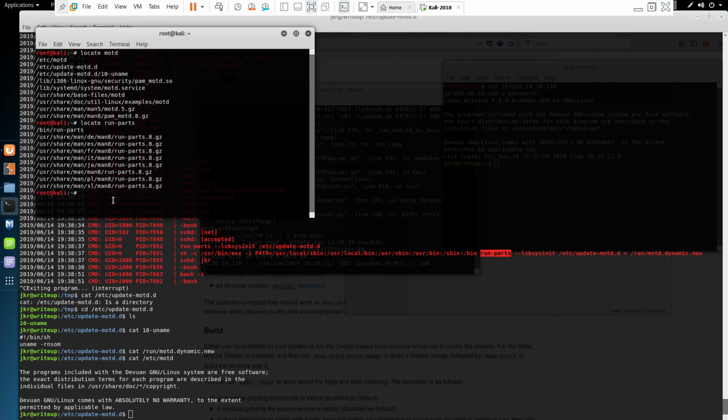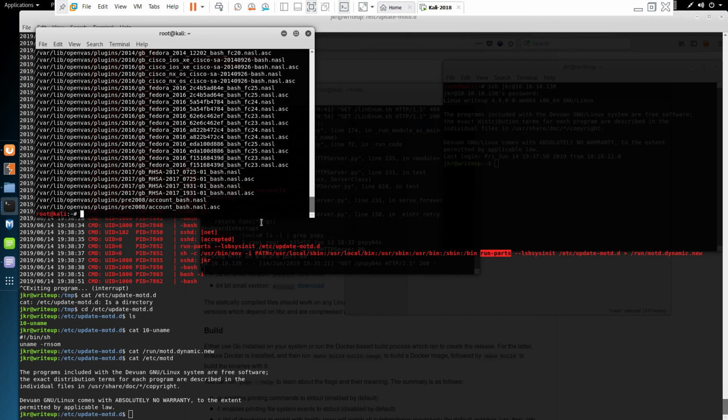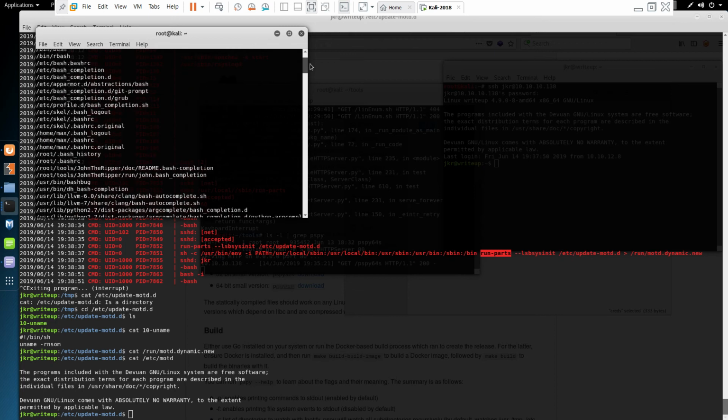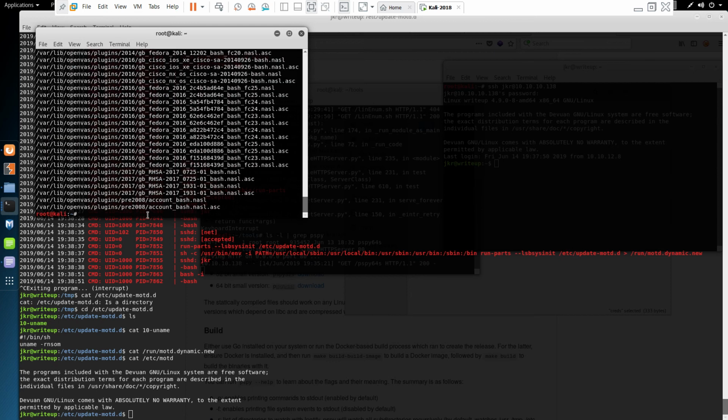So for instance, let's just do an example. If I do bash, I get a prompt. If I do locate bash, we can actually see the full path. So let me just run back to the top. I can see the full path for bash is actually /bin/bash. Even though I'm running bash as a command, I'm not actually specifying the full path.